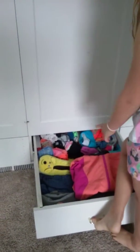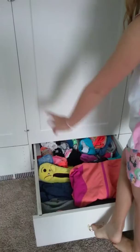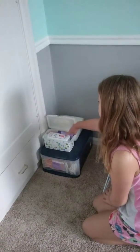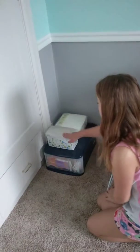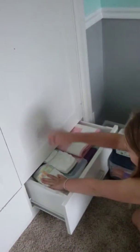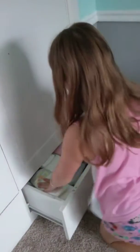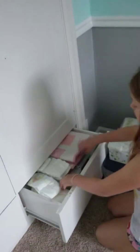Here are my socks, swimsuit, sweatpants, slippers, sweatshirts, jackets. And then in here, these are doll diapers, more doll diapers. In here are wipes, baby powder, more baby powder. And then here is just like blankets, towels, Moby wrap, another blanket, and then just baby stuff is in here.